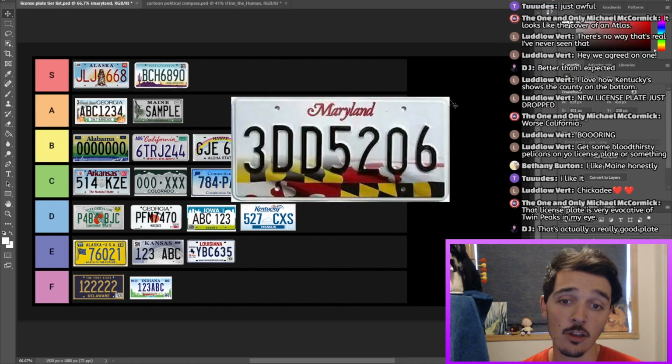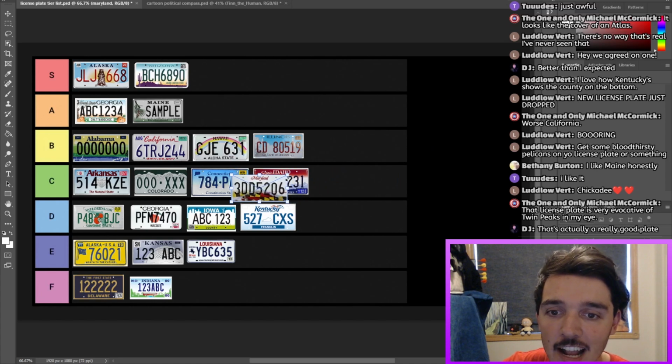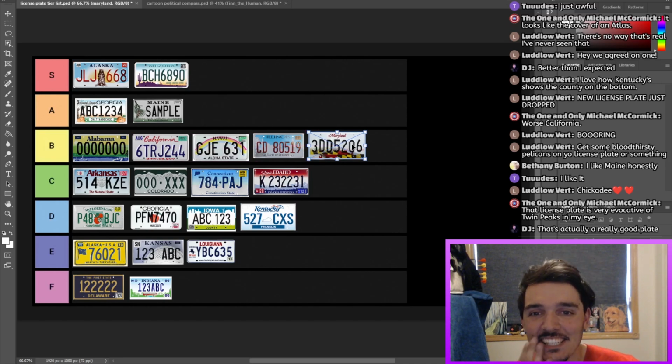Maryland. I like the folds of the flag and the way that it fades up into the white, but it's not terribly striking. Like, it's definitely not one of my more favorite plates. I'm torn between a B and a C tier here.